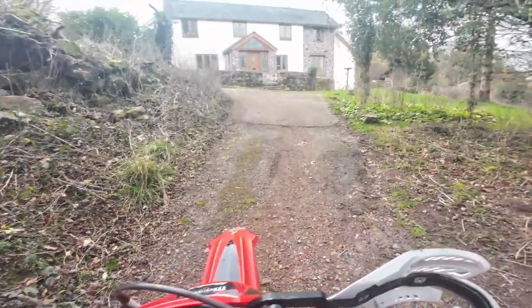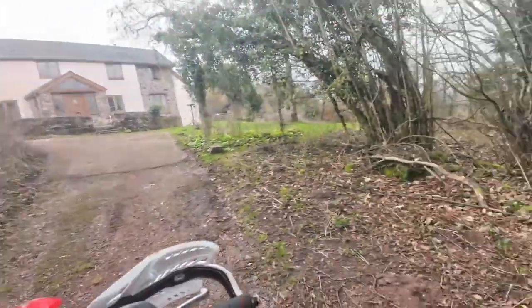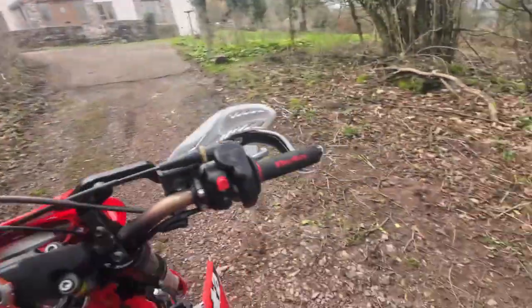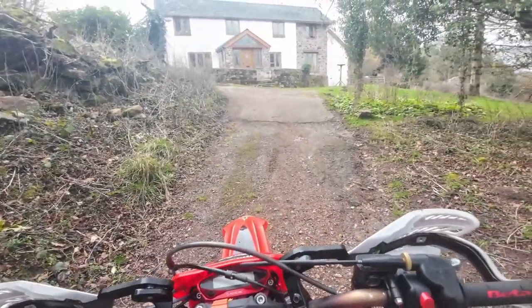The BETA handled that really nicely. It is slick. Those rocks have certainly got some slime on, but hooked up all right. So let's stop for now and go to the next section.